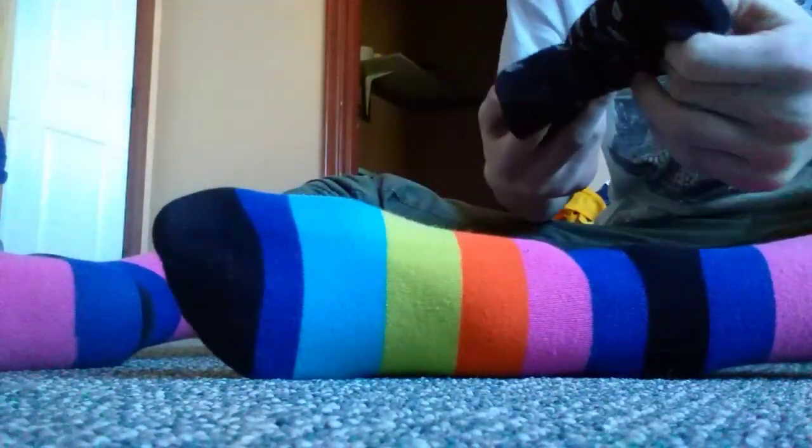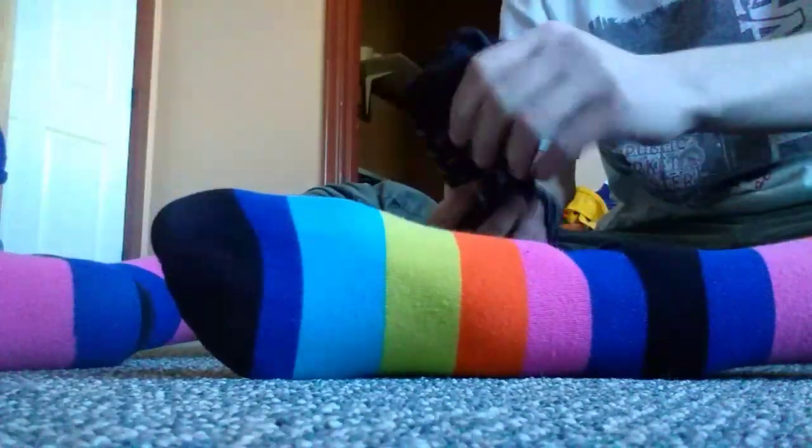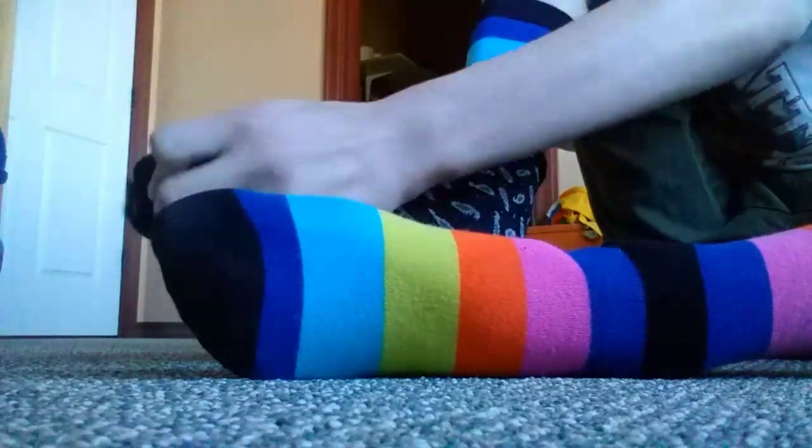Okay, now we got gray number sixes. And they look kind of weird, to be honest. So yeah, these are gray number sixes. They're the second pair. And you can kind of see the rainbow socks going through them. Maybe a little bit. I don't know how well the camera's working right now. There we go. Okay. Get the other one on. Oh, yeah. It's nice. Okay. I'm not a big fan of these ones. I like the rainbow stripes a little bit more.